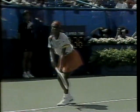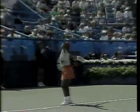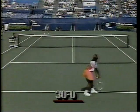Here's a look at Zina's service motion. Much more natural looking serve than it once was. She did hold that racket out in the back a little longer than you might suggest, but she's serving much, much better.